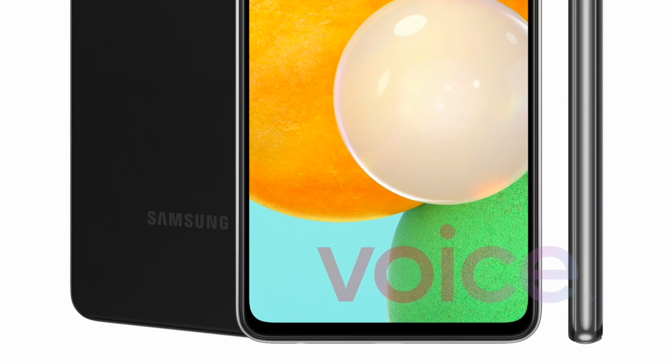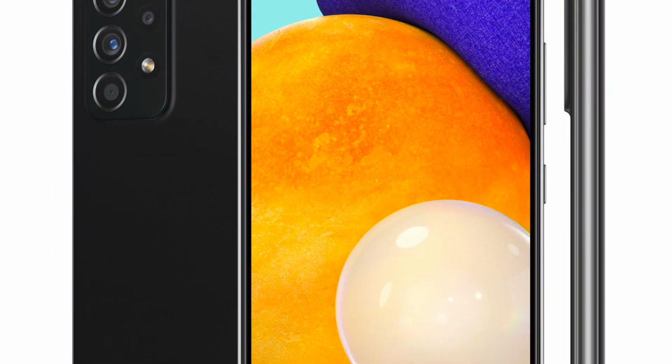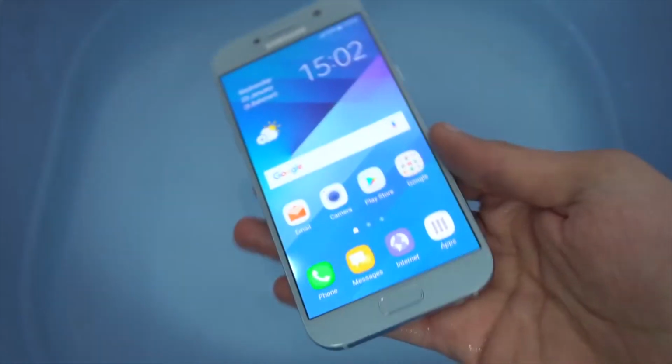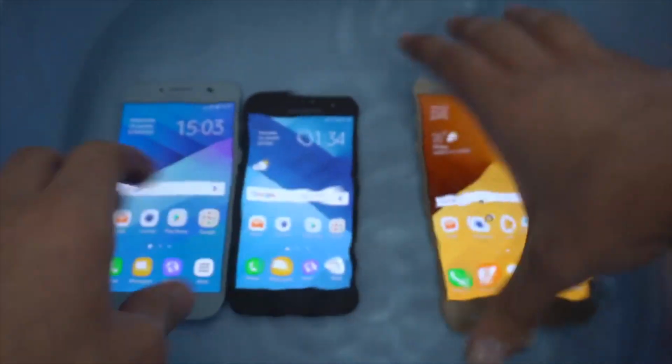And last but not the least, Samsung is bringing some flagship level features to their Galaxy A lineup. At least with the 5G Galaxy A52 and the A72, you'll see a 120Hz refresh rate. And now, according to a newly leaked training video, both A52 5G and A72 can pack IP67 water and dust resistance. The last time Samsung did something like this was with the Galaxy A5 and A7 2017, so yeah, good to see something like this coming back.